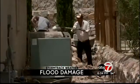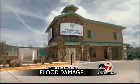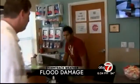Margarita Mora lives next door. Her home also suffered heavy damage. Whose fault is this? Everybody went wrong who had something to do with this. They say the wall was started in the past year but never finished. We went to Franklin Storage, but the manager would not comment.